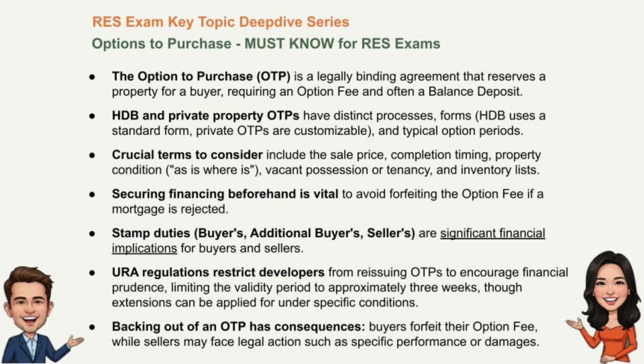Second, a 12-month bar. A developer cannot reissue a new OTP to a buyer who had a previous OTP for the same unit that expired less than 12 months ago. Developers must inform buyers of this rule up front. Effectively, if you let an OTP lapse, you can't get another one for that same unit from that developer for a whole year. A 1-year cooling off, basically. Pretty much. And the purpose. The URA explicitly stated the standard 3-week validity is meant to encourage prudence. Buyers should commit only when ready and financed. Reissuing OTPs defeated this purpose. It was about bringing back financial realism.